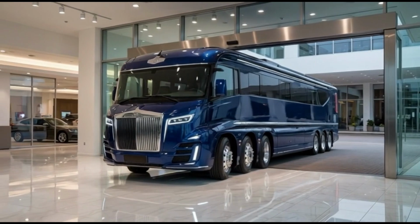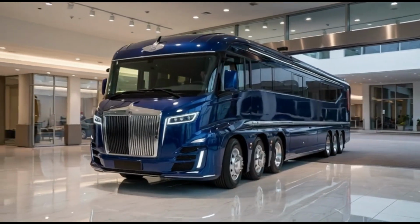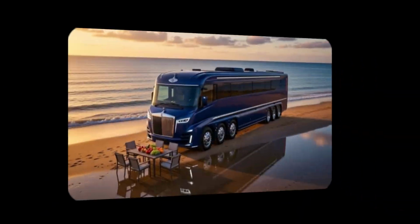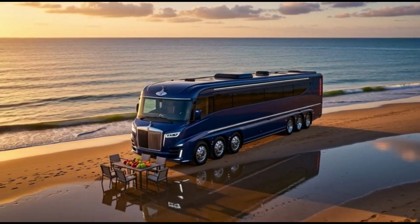Today, we're diving into something straight up outrageous. Not just another high-end RV, this thing flips the entire luxury motorhome game on its head.